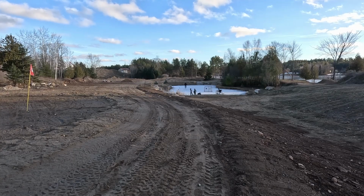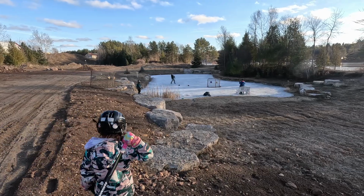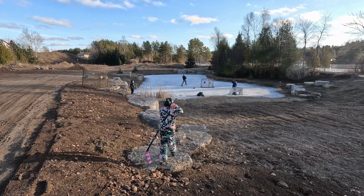Well, that heavy snow came and turned the ice gray. And then it got warm and all the snow melted, so it's been a strange year so far.